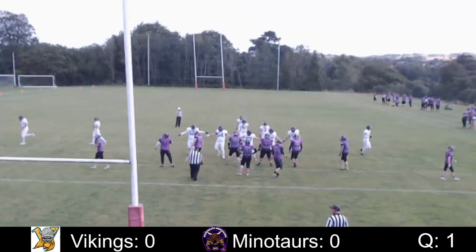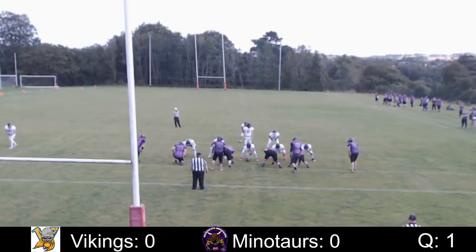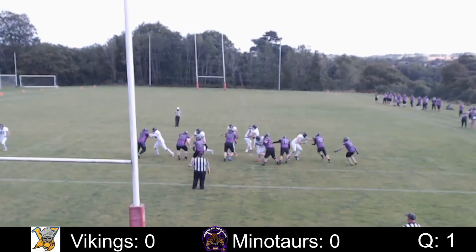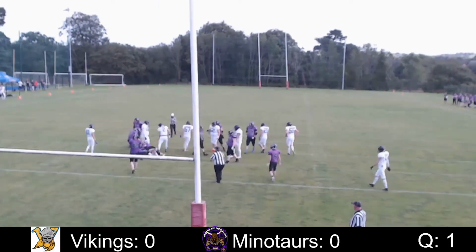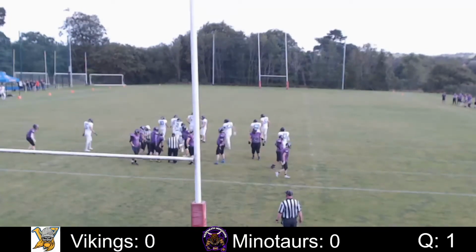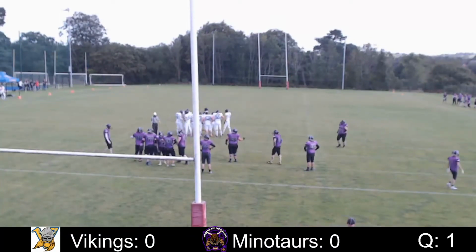Heavy set again from the Vikings. Two wide receivers to Kieran Gilhoo's right. Retires to stack the box. Kieran Gilhoo takes himself. Runs into a tackle there. Big stop by the Minotaurs there. Keeping your stick in there. On to third. Third and goal from the Minotaur 7 yard line. No gain yet for the Vikings offense.